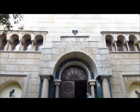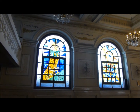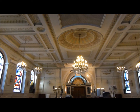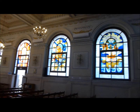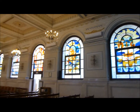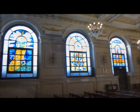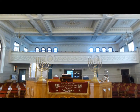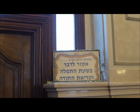Beit Knesset, Beit El, and Casablanca. Beautiful windows. Perhaps a bit inspired by Chagall, each one of the tribes. For the Shalich Tzibor. Ladies. Going to have one of these signs made up.